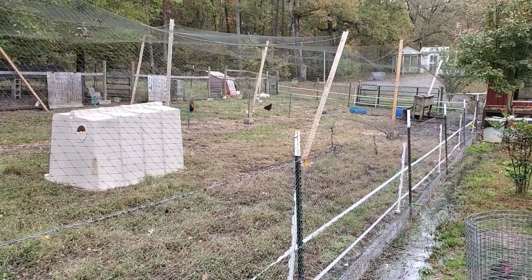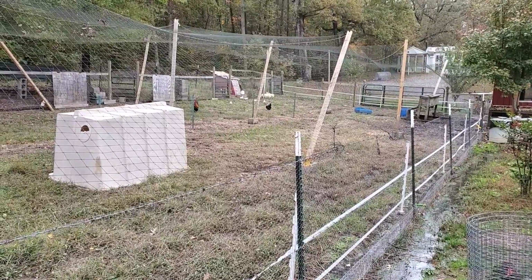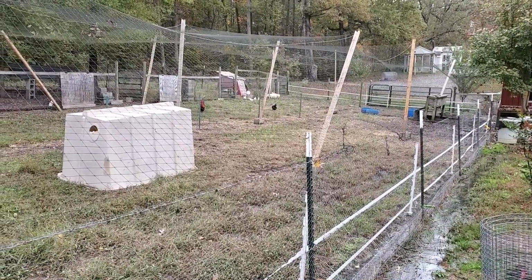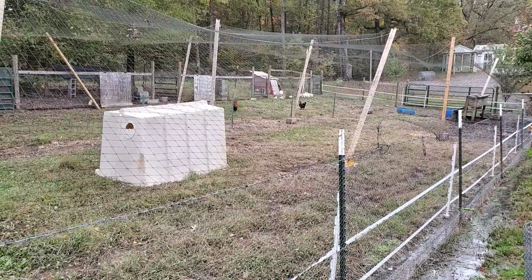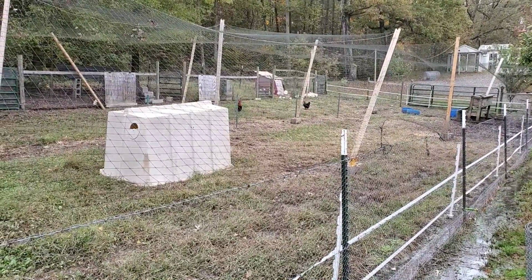But the silkies will have access to free range the front yard, and the marans will be alone in this area with the pigs and the rabbits.